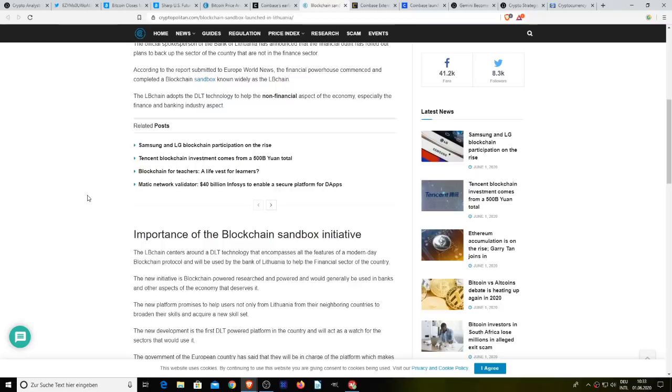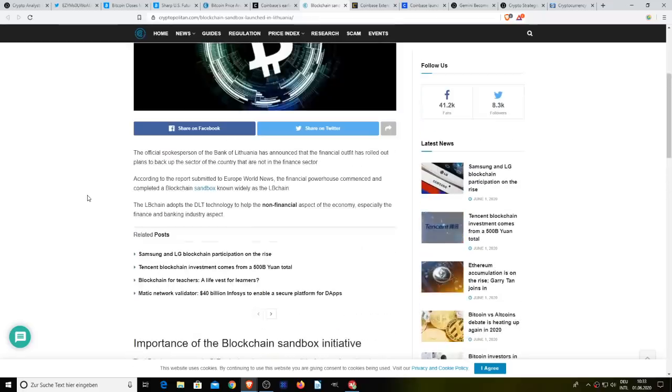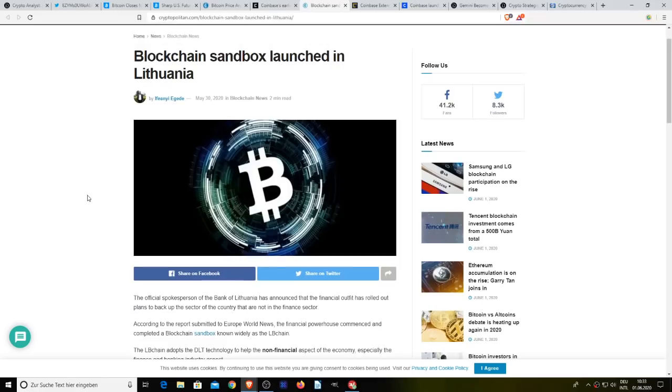Wow. The new development is the first DLT-powered platform in the country and will act as a watch for the sectors that would use it. The government of the European country has said that they will be in charge of the platform, which makes it the first one that will be government managed. This was also everywhere. I don't know what's going on with the news anymore.